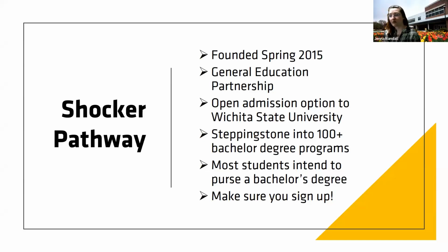So as far as the Shocker Pathway goes, it was actually founded before the official affiliation happened, which is going to be our focus of today's session. The Shocker Pathway was founded in the spring of 2015 as a general education partnership between, again, then Wichita Area Technical College and WSU. The partnership provides students with an open admission option to complete the Associate of Arts, or AA degree, awarded by WSU.